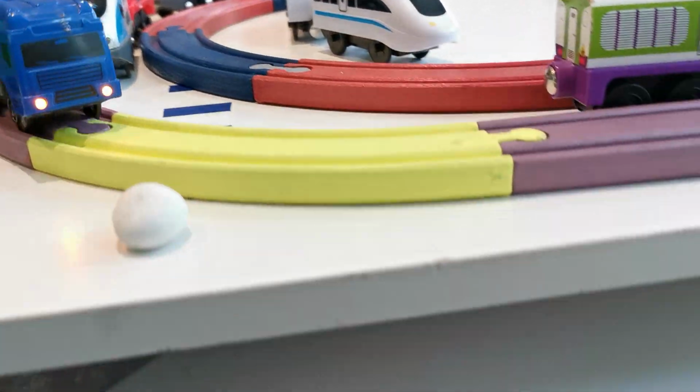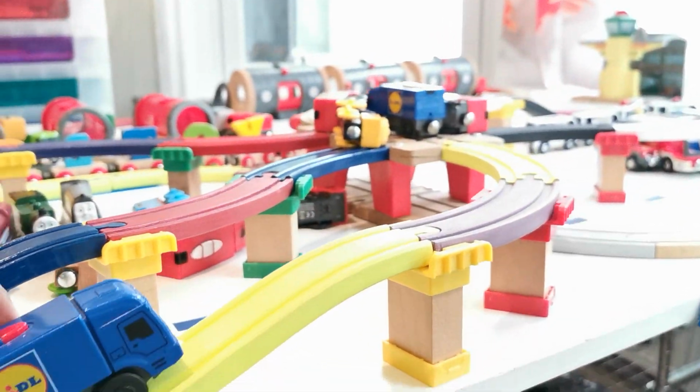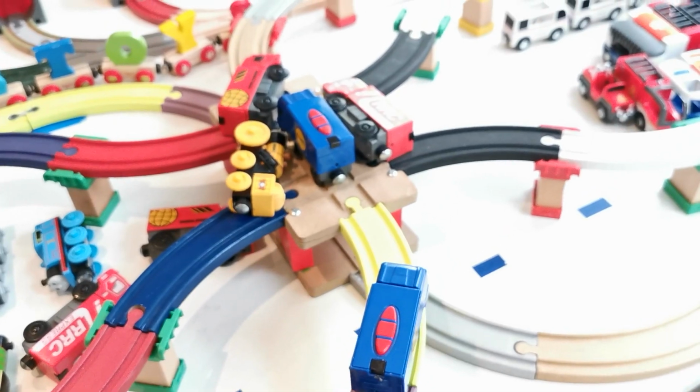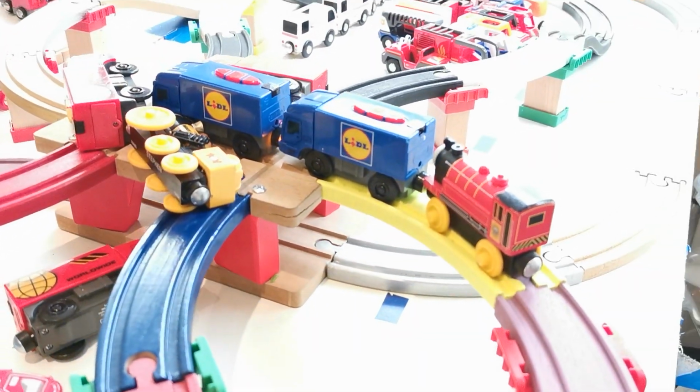That's a very good turn. Yeah. Okay. Hey, let's see what's gonna happen. Let's see what's going to happen in here. They're gonna have a bad crash or? And they're all stuck.